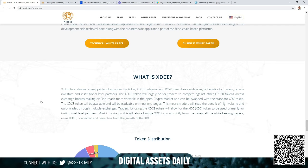What is XDCE? XinFin has released a swappable token under the ticker XDCE. Releasing an ERC-20 token has a wide array of benefits for traders, private investors, and institutional level partners. The XDCE token will largely be for traders to compete against other ERC-20 tokens across exchange boards, making XinFin's reach more versatile in the open crypto market. It can be swapped with the standard XDC token, and the XDCE token will be available and tradable on most exchanges.